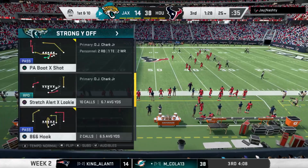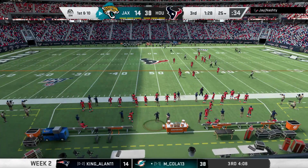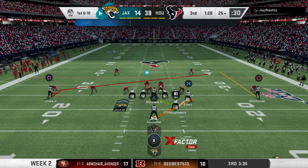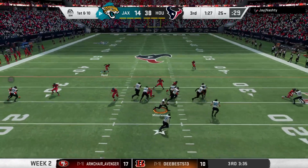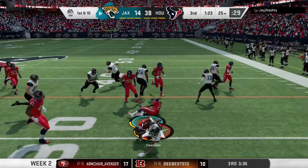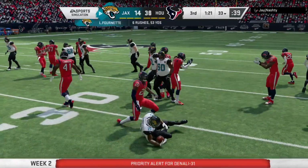First and 10 at their own 25-yard line. Jaguars come to the line to start their next drive. They've got to dig down deep. I mean, they need something right now, really anything to cling on to. This offense has struggled.